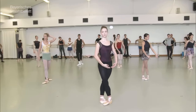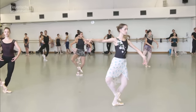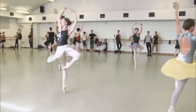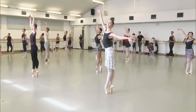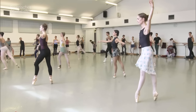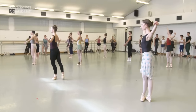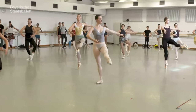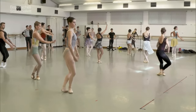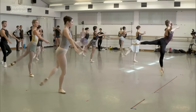And arrive, pull up, and arms up. Plié, sous, and back. Left arm, up, and right arm, and on. Left side. Knee back, and up. So. Right arm.